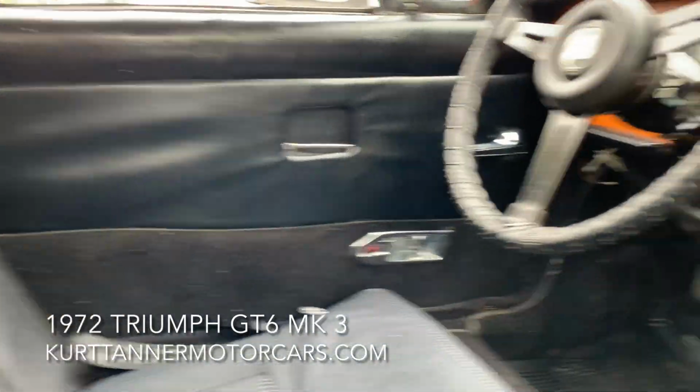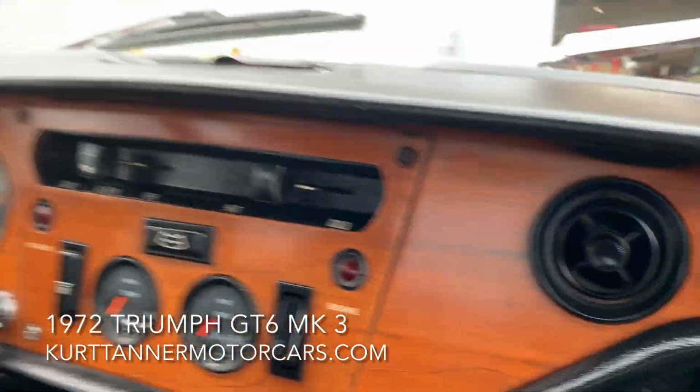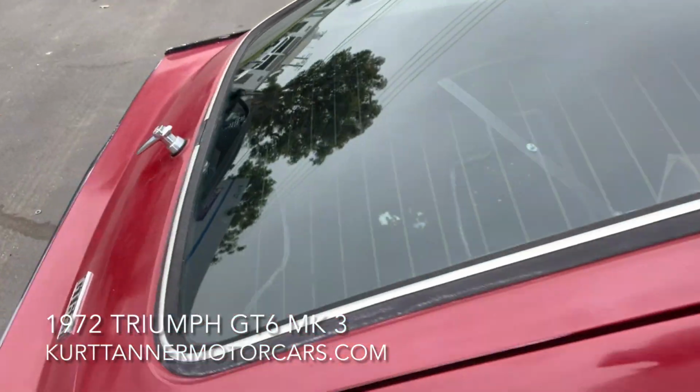Let me take you around. I'll show you the driver's side there. Yeah, so it's fitted with a radio. All the instruments were working when I was driving the car. Let's take a look at this. Yeah, doors shut great, but let's take a look at the back hatch here.